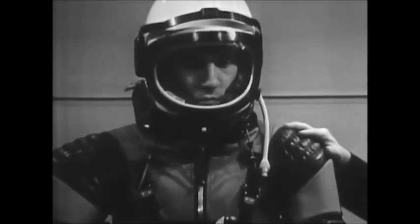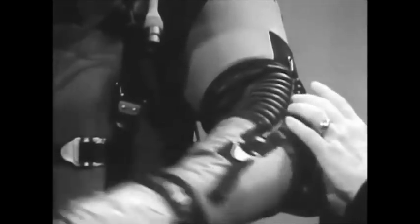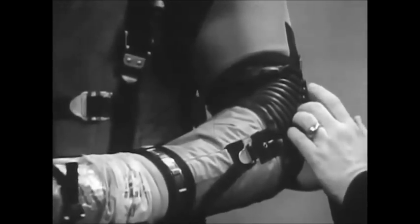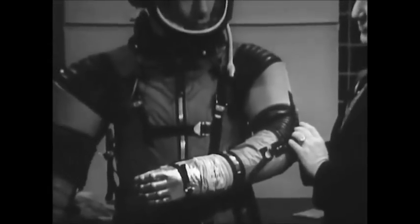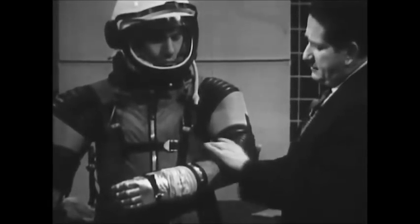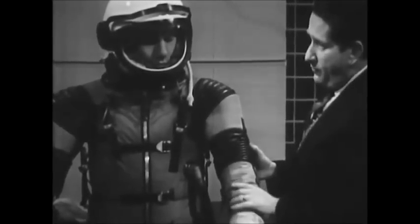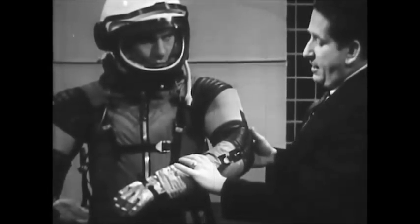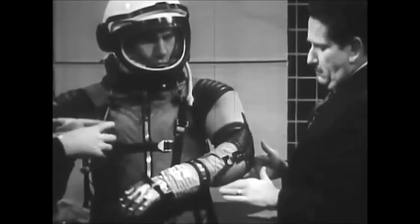Note the joints particularly. This is a demonstration of a constant volume joint concept, which was submitted to us by one of the contractors who ultimately won the contract for the moon suit. What do you mean by a constant volume joint? Well, in this design, the man can move, and when he moves, he doesn't disturb the column of air, so that the internal pressure remains constant. Oh, he isn't trying to squeeze air when he turns to move.